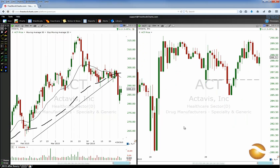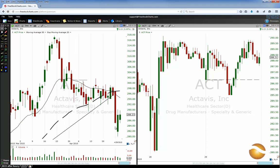Last but not least, we have ACT. We were looking for follow through and a test of the previous day's high. So, weak on a big push down, one day bounces back. Let me actually zoom that out. We were looking for a test of the previous day's high and then continue the sell-off. We actually got a test of the previous day's high. We came within 50 cents, which is relatively close for a $289 stock.